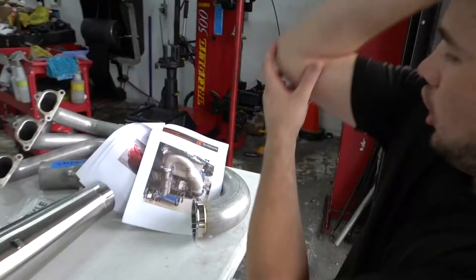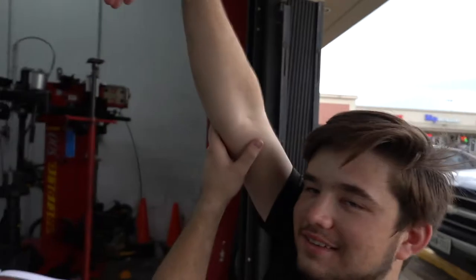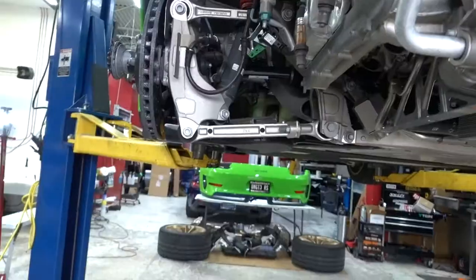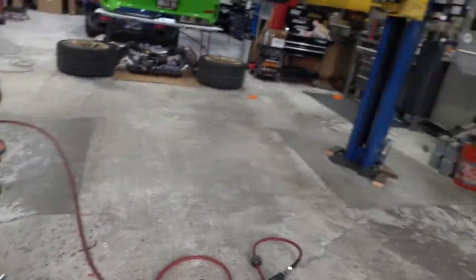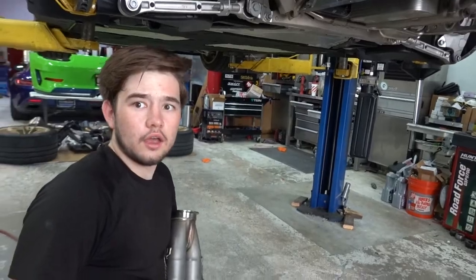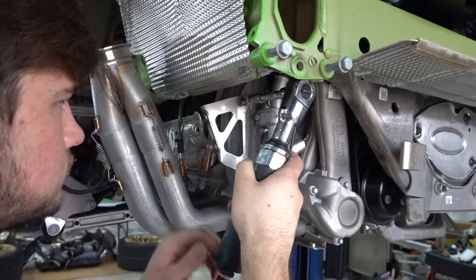Wow. You know what that looks like? Kobe! Gasket. Can you grab it? Guys, look, see, he moves so fast. GT3RS exhaust. Who knows that? Robots in Germany?